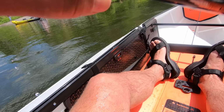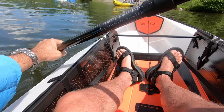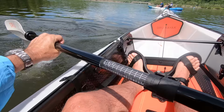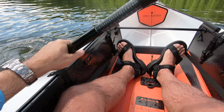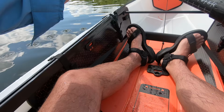Handling good. Handling real good. Wow. It's better alone than with two. I mean, with two, you go pretty good, but it's really maneuverable alone. Quite impressed.